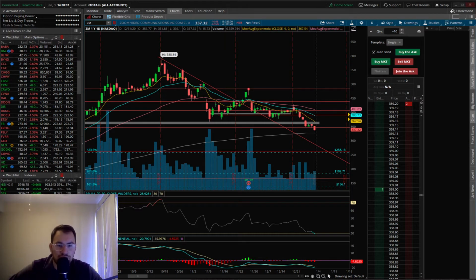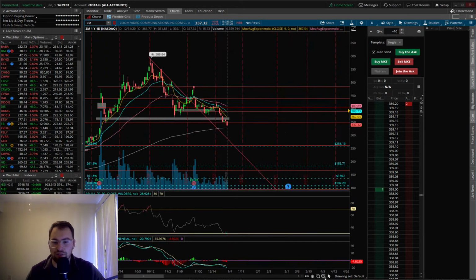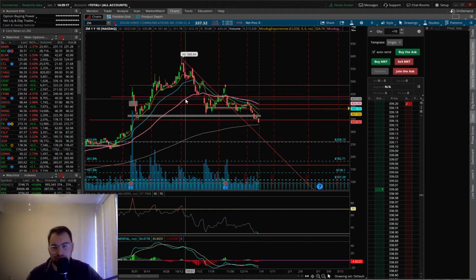But I posted a chart on Twitter, and I basically said Zoom has a really nice head and shoulders look, very similar to the one that BA had before it dropped. We have the first shoulder here, the head here, and the second shoulder here, with the neckline being right here.